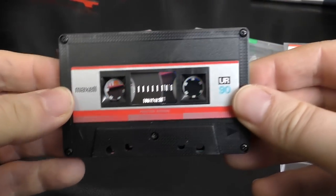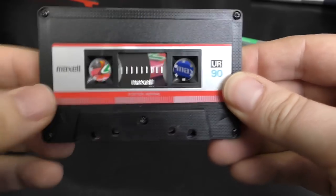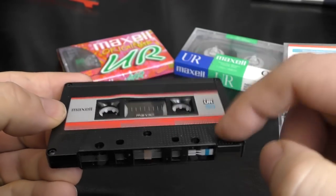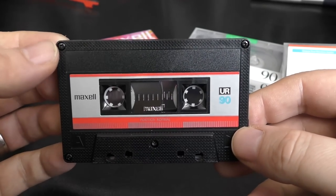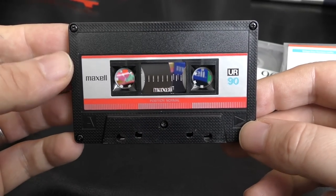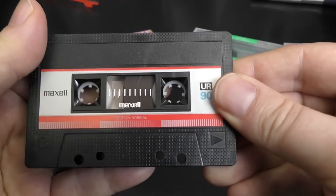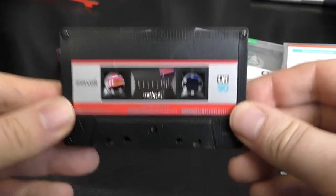So the shell on this is really beautiful, and it's, you know, it's the same shell that was used on, from what I can tell, the UD1 and the UD2. The XL2 has a bit of a different texture to it. But, you know, for an entry-level cassette, this looks great, and it sounds great.